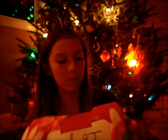I love this. I haven't even opened it yet, but I love it. It's this really, really soft blanket, and it has these flowery patterns, and that's just really cute. I just love that. I'm probably gonna put this on my white bed. I love it.